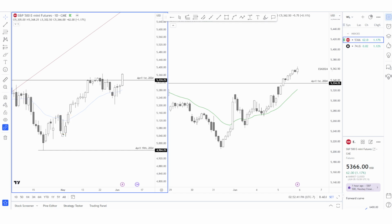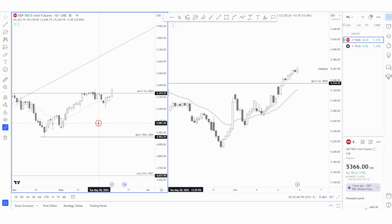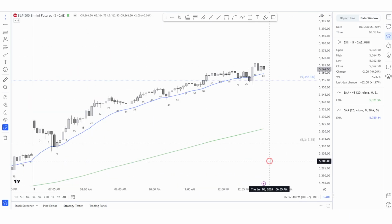We are getting extended away from the EMA, but we have a lot of bullish pressure. So who knows what happens? Maybe the Bulls keep trading higher. Maybe we go sideways for a little bit.